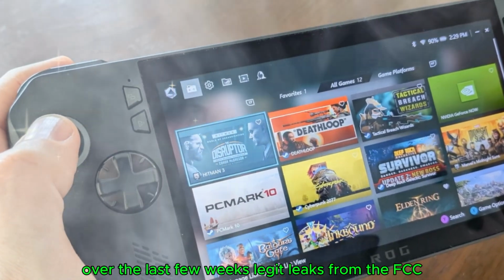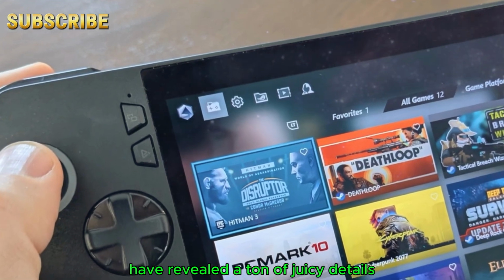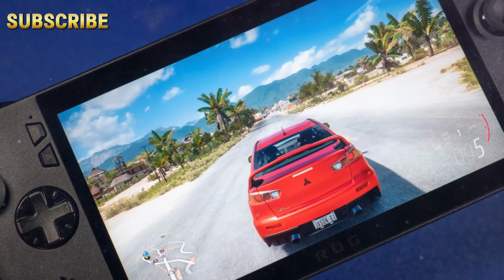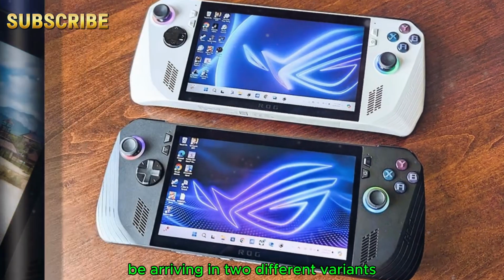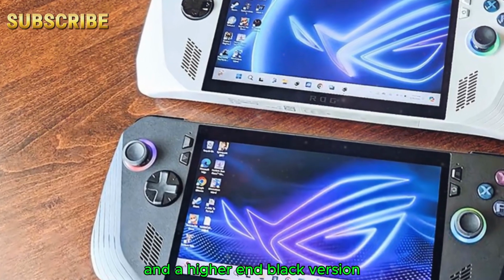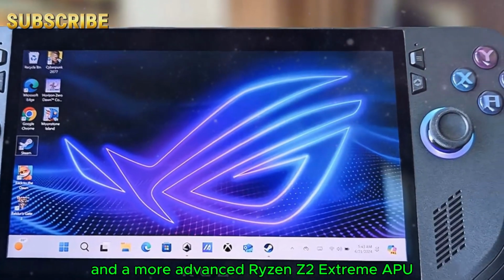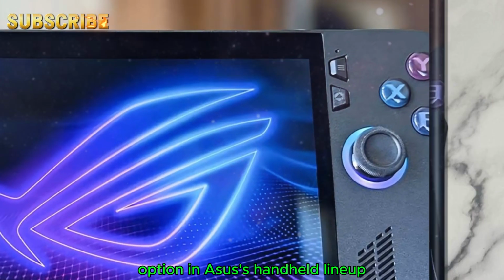Over the last few weeks, legit leaks from the FCC and other credible sources have revealed a ton of juicy details about the next-gen ROG Ally 2, as well as a potential Xbox handheld device that might be in development. Based on early impressions, the Ally 2 seems to be arriving in two different variants, a more affordable white version and a higher-end black version. The black model is expected to pack more power under the hood, including a larger battery and a more advanced Ryzen Z2 Extreme APU, setting it up as the premium option in Asus's handheld lineup.